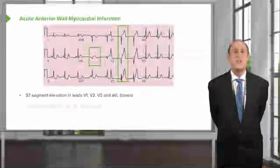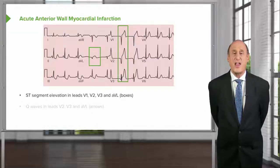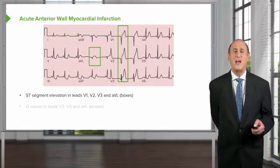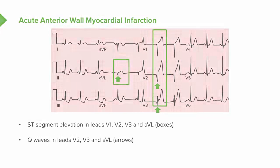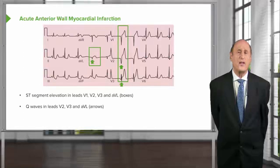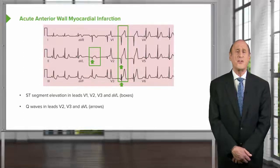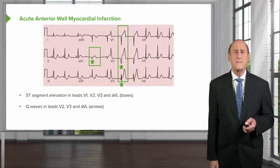This ECG is an acute anterior wall myocardial infarction. Notice that there's ST elevation in leads V1, V2, V3, and AVL, and there are Q waves in leads V2, V3, and AVL. So this is an acute anterior wall myocardial infarction, usually due to obstruction of the left anterior descending coronary artery, and the treatment, of course, is angioplasty to reopen the left anterior descending coronary artery.